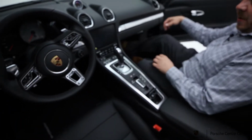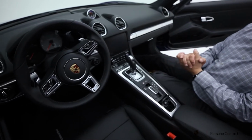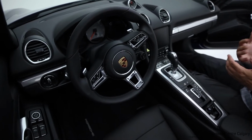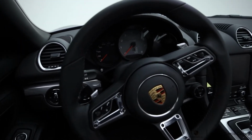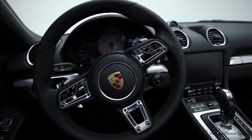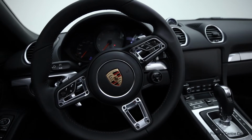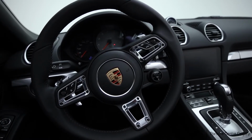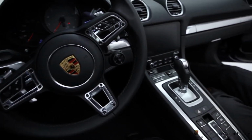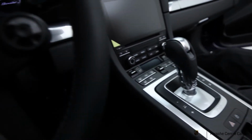Moving into the interior of the vehicle, again, we have the black interior. We added the GT multifunction steering wheel. That's slightly smaller in diameter than your standard wheel. And it just feels really good in the hands. It also changes these little accents and the screws in chrome. This car is also outfitted with the Sport Chrono package, which is the little dial on the steering wheel.